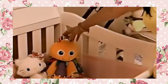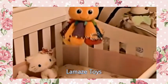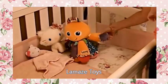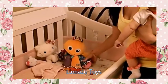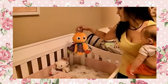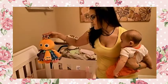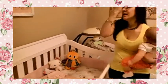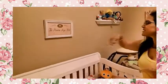She loves this by Lamaze Toys. It's an octopus that makes noises when you squeeze it. It was one of the first things that made her smile when she was first born, so I really like this. And I don't get too afraid that she's going to suffocate on it, so I'll leave it in the corner of her crib when she sleeps at night.